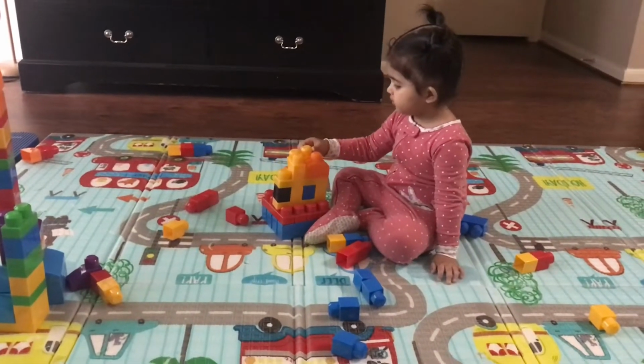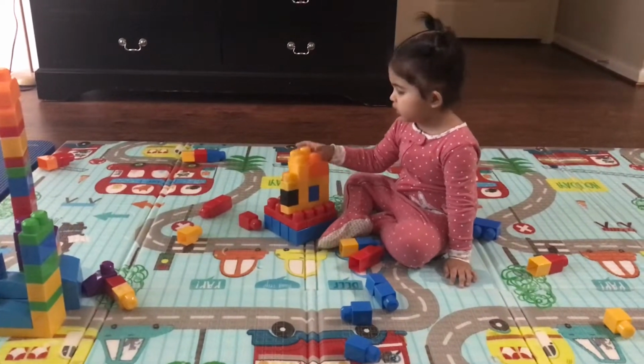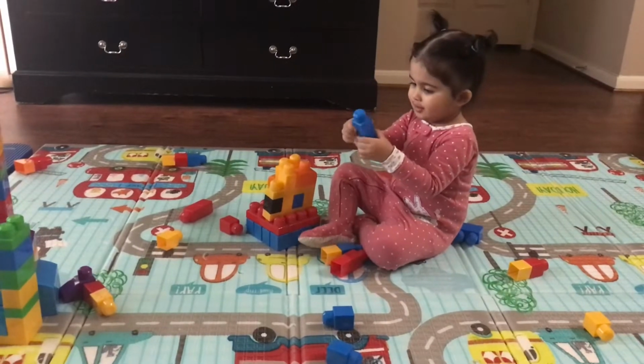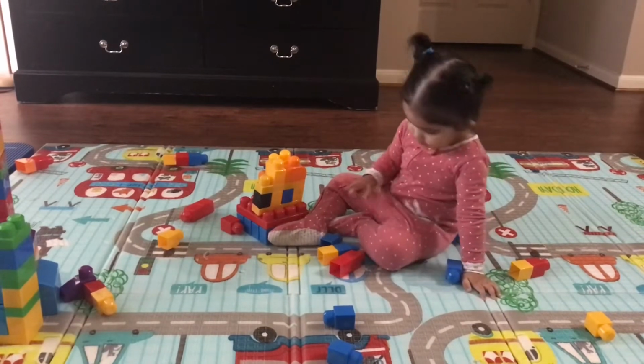Acha, now we do activity, okay? Coloring activity. Can you show me a red color block? Red one. What color is it? Blue. Blue, yeah. And how many do you have? One, two. Two, very good.